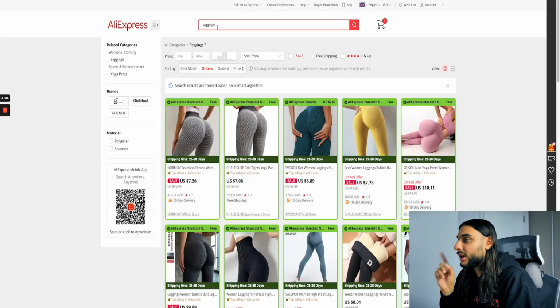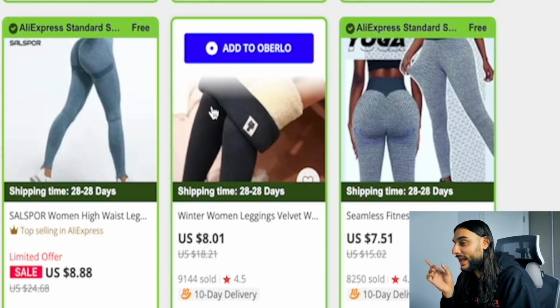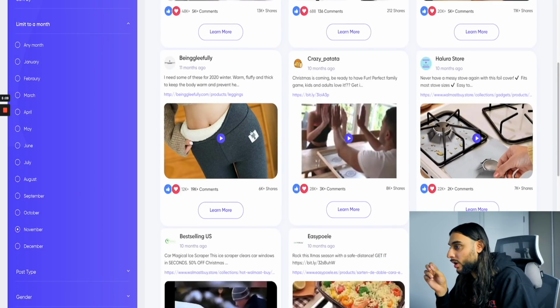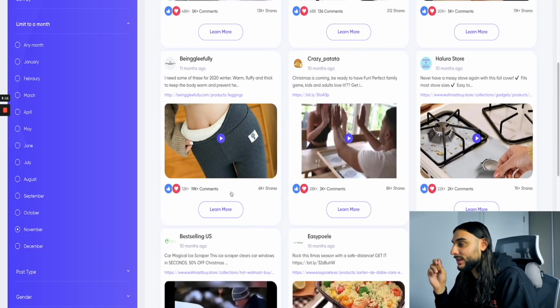So as you guys can see, I typed in AliExpress leggings and I sorted it by amount, and you can see the leggings have come up right here and they've got almost 10,000 orders. Now these are the exact leggings as in the video. Now how do I know they're the exact same leggings? Because this image was used in the video, and you can see the logo here. It will match the logo on there. So these are the exact leggings they're using.